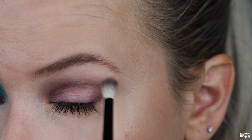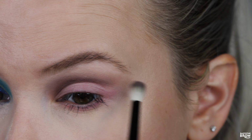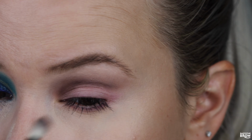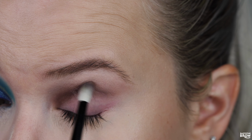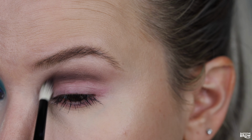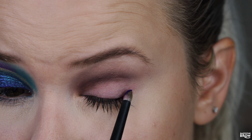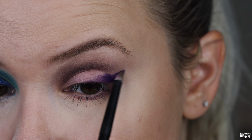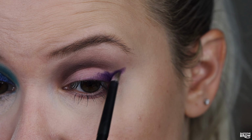I didn't mean to take it that far. So just going to blend it out. And we'll create still some. Going back in with Prohibition, just gently blending up. Still haven't used Velvet, so I'm gonna go in with that shade to help create a wing, but I'm gonna be deepening this up with the black.